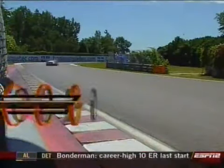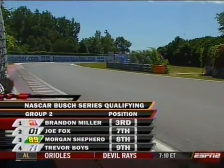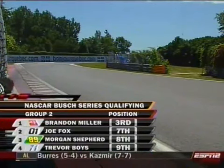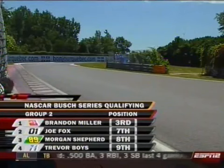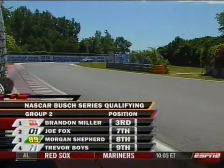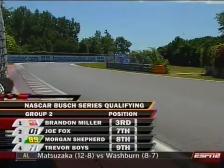Beautiful day here in Montreal, and Busch Pole qualifying continues. This third group has just started their runs. Here are the results of group number 2. Brandon Miller fastest, and where he ranks in the overall standings. I talked to Johnny Davis. One of his cars is on the track now. He goes, boy, it's kind of interesting to have a driver that you really don't understand talking to you on the radio.